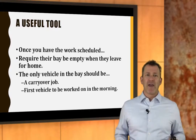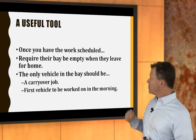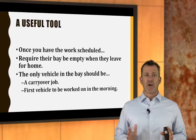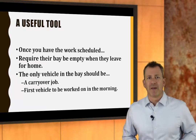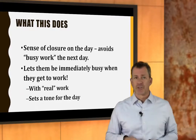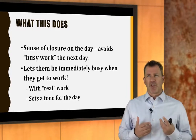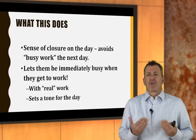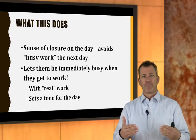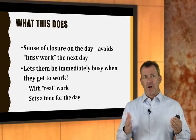I lifted that veil by saying, you go home at night, there's only 2 things that can be in your bay. Either a carryover job from today, or the first vehicle you're going to work on tomorrow morning. Otherwise, your bay's got to be empty. That's it. Now, that did a couple of things, which I found really interesting. It was a sense of closure for a lot of technicians. And it avoided the busy work the next morning. It created more of an urgency. They couldn't hide behind that car or truck sitting in their bay, because that physical barrier between them and the write-up counter let them hide. By getting it out of there, all of a sudden they were wide open.